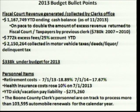Kenny's pretty careful with his spending. He personally signs off on every PO, has lots of questions for us sometimes, so he takes the budget very personally. Some of the personnel items, we're looking forward to retirement costs going down July 1st of 2014 from 18.89% to 17.67%. Health insurance cost rose 10% on July 1st, which Kenny took on that portion. We did not pass that on to the employees. They still have the same deductions.